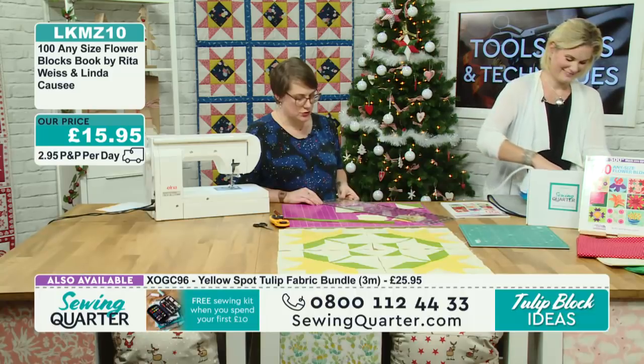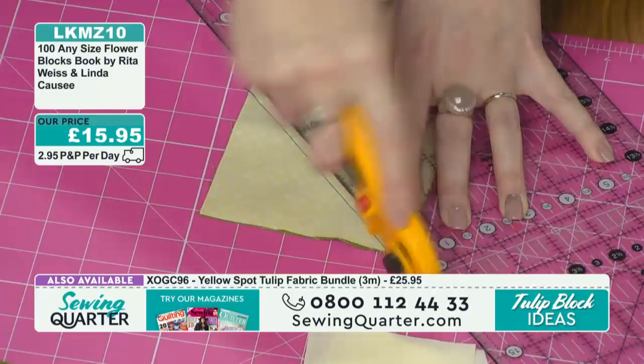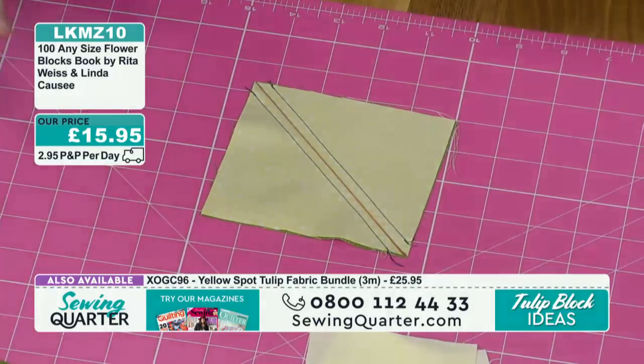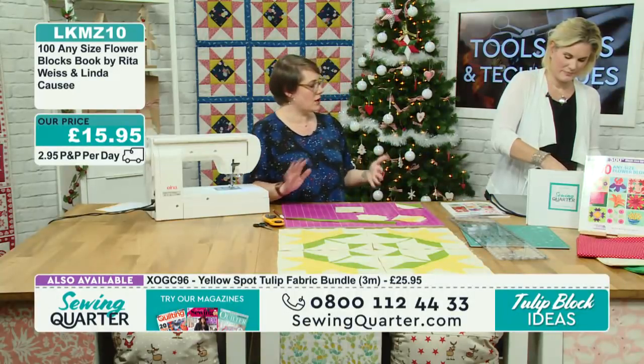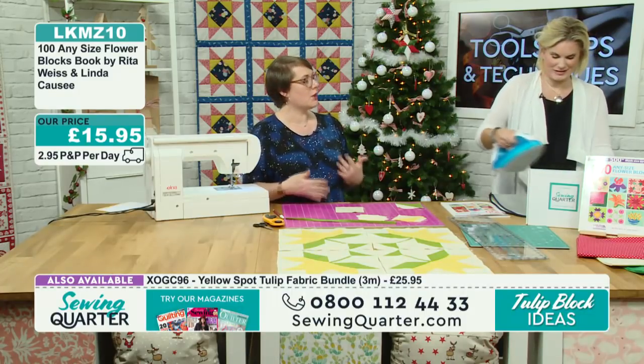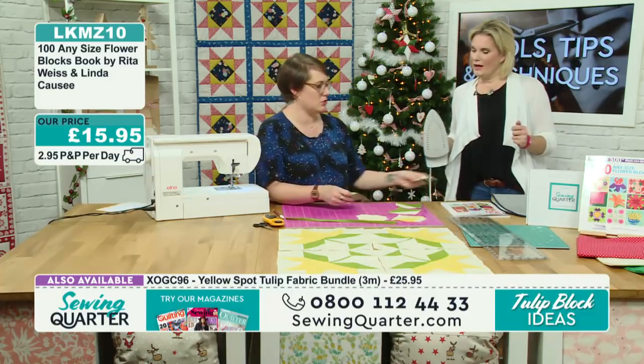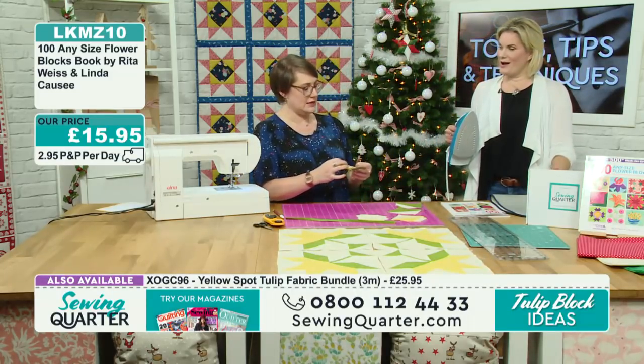Usually I use a neutral colour for all of my piecing, and I tend to keep a darker neutral and a paler neutral. So depending on what I'm sewing, I can switch between the two. But I don't change my thread colour. Like with appliqué, you change your thread colour to what you're sewing usually. But with piecing, you don't need to.